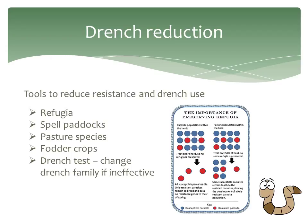Another tool to use is spelling your paddocks, so resting them for at least 3+ months to be effective. So rest them and the direct sunlight will dry out and kill some of the eggs and larvae. Keep your pasture length long. Most larvae live in the bottom 2 centimetres of pasture, so it makes sense to have a longer pasture for your stock to eat to prevent them ingesting the larvae.